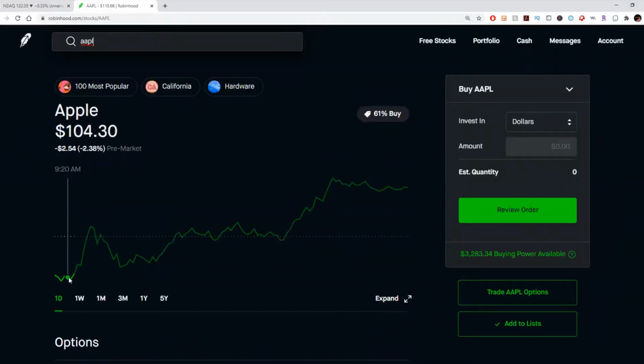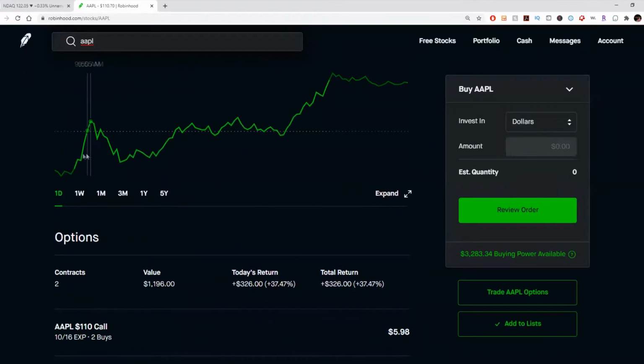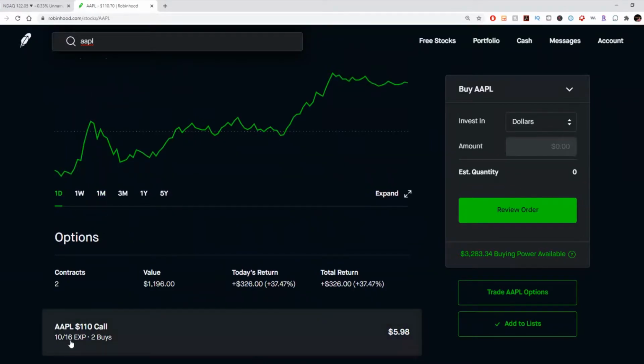So Apple started off pretty much in the red. It started going up, which looked like a turnaround once the market opened, but then we started seeing that it was going down. But by the end of the day, we saw that Apple was actually up 3% and up 0.5% more during after hours, okay? I played a quick intraday trade here where when it was around here, I got 2 of these October 16th 110 calls.